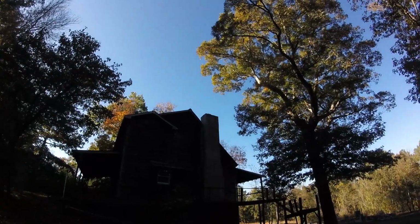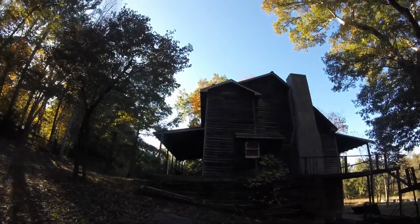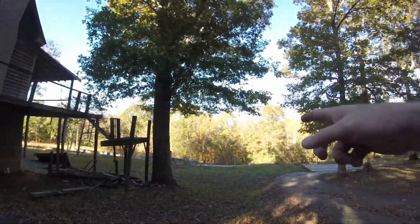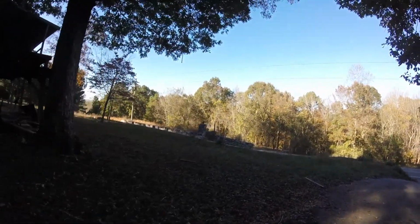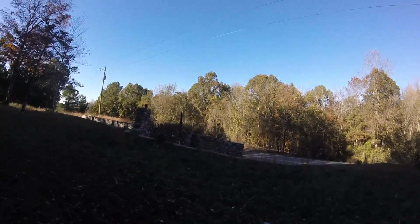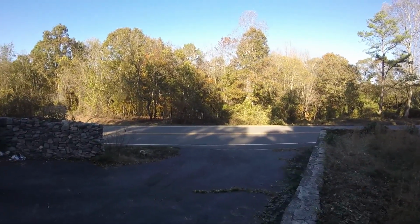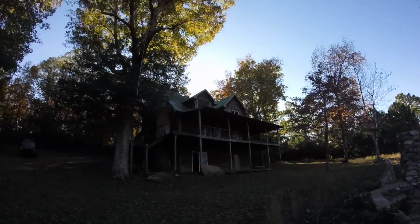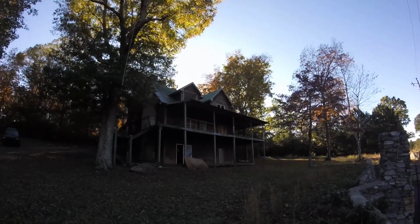And there's a look at the outside on the end of it. There was a paved drive coming up here, and a very nice stone walled drive coming in here. I don't know if this is originally part of it or not. And there's a look at the house from here. It's a 3-story, if you include the basement.